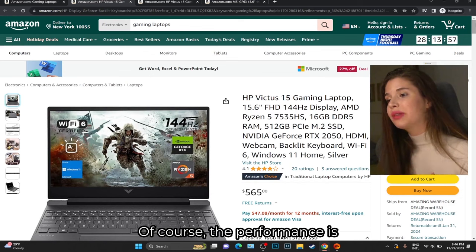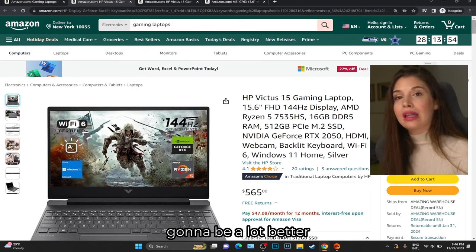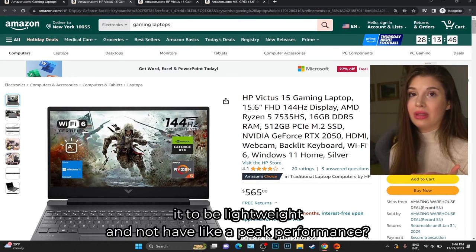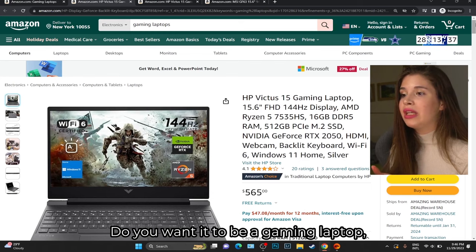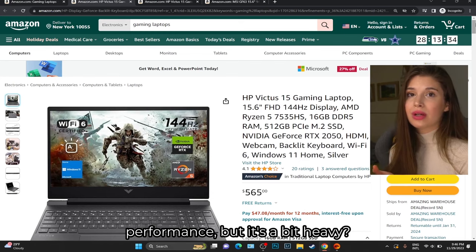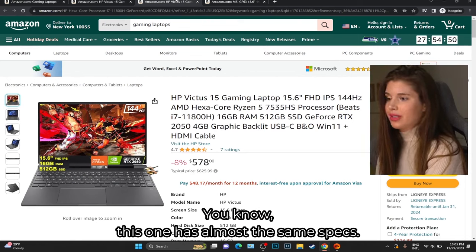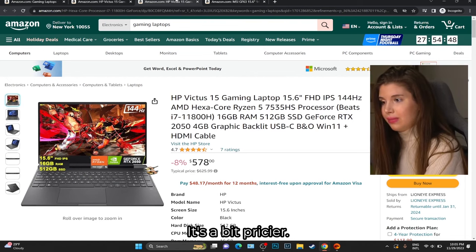Of course, the performance is gonna be a lot better, okay? There are certain compromises that you need to make. Do you want it to be lightweight and not have peak performance? Do you want it to be a gaming laptop, but a bit heavy? Now this one has almost the same specs, it's a bit pricier.